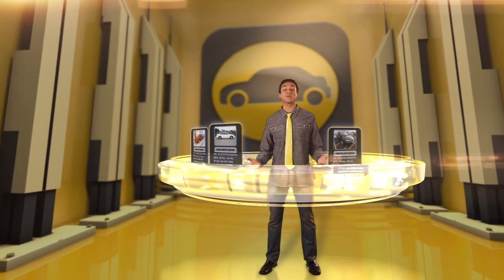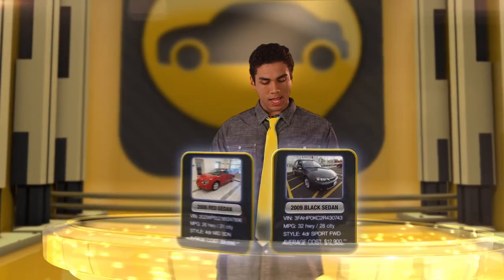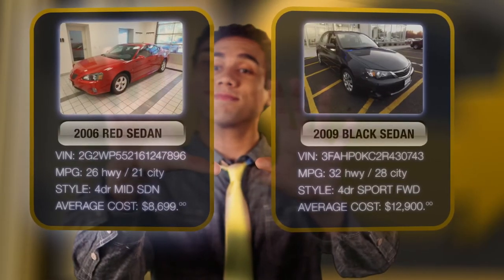Whether it's 5 minutes or 5 days later, the app saves the info on the cars your members are interested in and allows them to compare vehicle information.